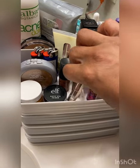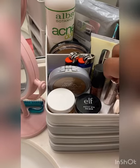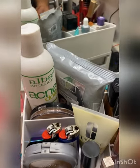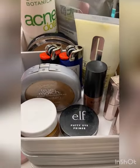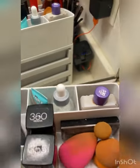So that doesn't stay up. It keeps falling because it's very small. It's tiny. But yeah, I like it. It's white and gray in my bathroom. It matches the decorations. I like it. I like it a lot.